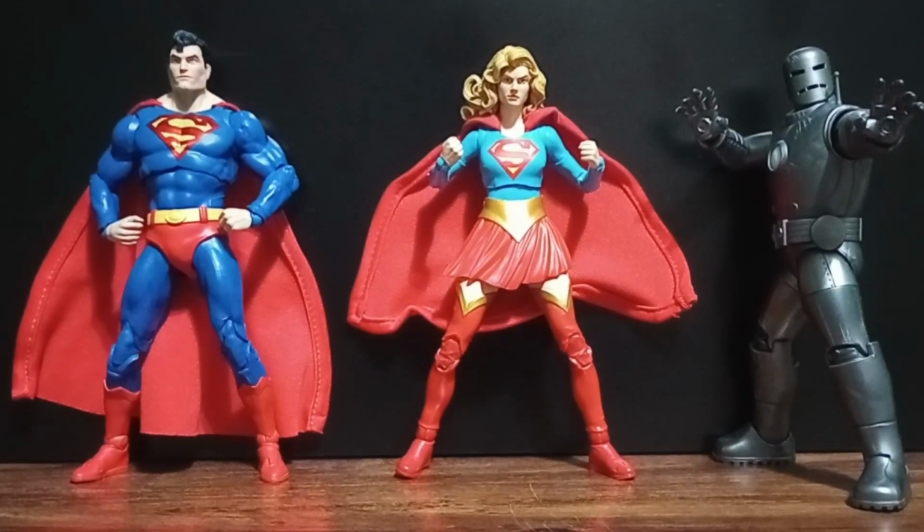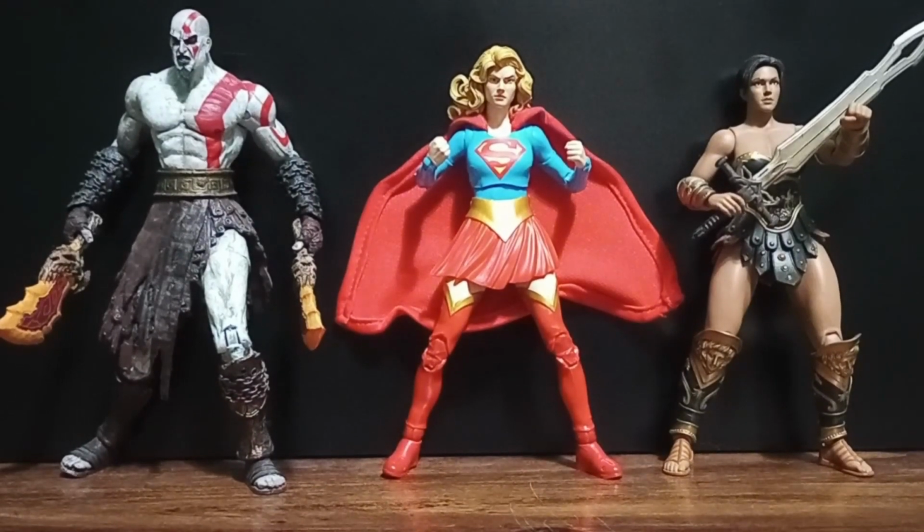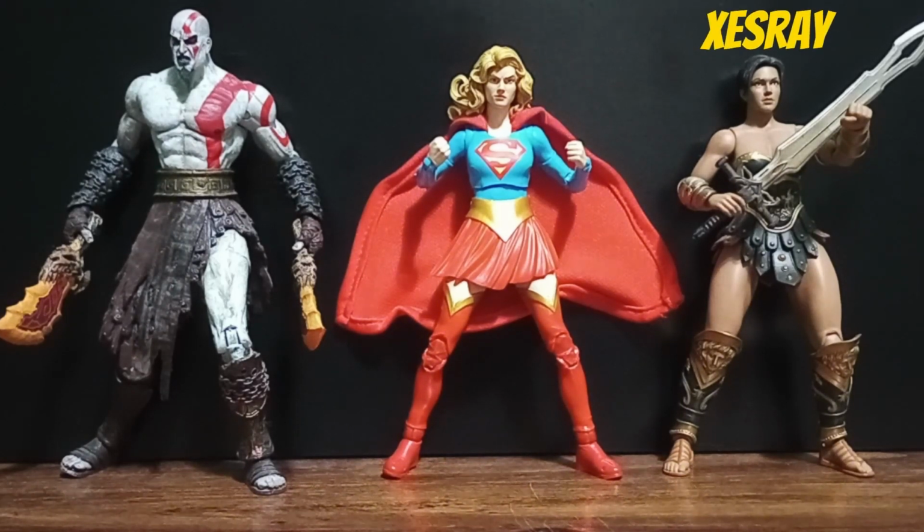And here we got some size comparisons with Supergirl with her cousin Superman, and a classic Iron Man, the original suit. And here, just for a little more variety, we got a player select Kratos and Cesray. I feel like it should be pronounced X-Ray, but you tell me. One of those female warriors that were so hard to get, sold out, and now the aftermarket is ridiculous on them. But yeah, you tell me how that's supposed to be pronounced. Is it Cesray or X-Ray? And I forgot her name. My apologies.